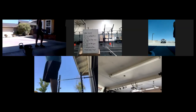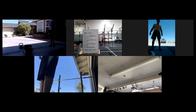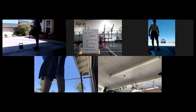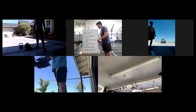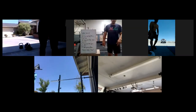So starting off with the run, I'm looking at it right now. It's the rows. So I'm going to row 40 rows with the dumbbell, and then a run, and then the power cleans, and then a run. And then the push jerks, and then a run. And then we'll finish off with the same rows again.